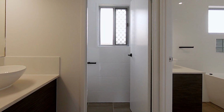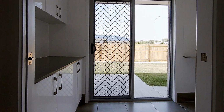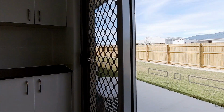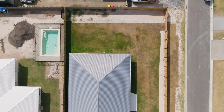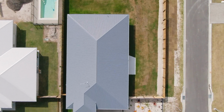There is also a separate toilet and powder room. The laundry includes loads of storage and bench space, plus direct access outside to the clothesline. Those looking to accommodate a number of vehicles will appreciate the oversized double garage with remote panel lift door and direct internal access into the home.